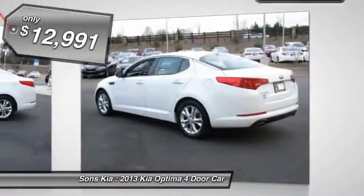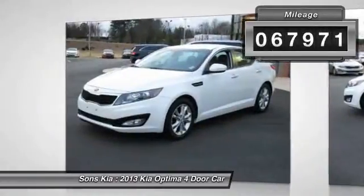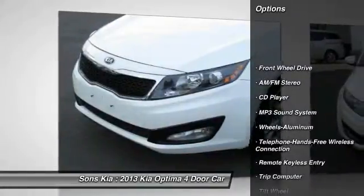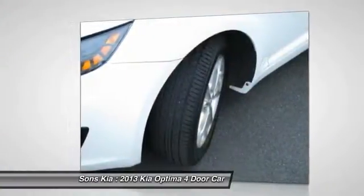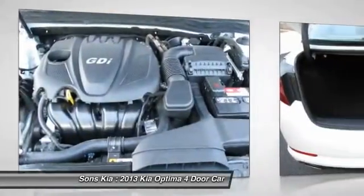below $15,000. This vehicle has less than 70,000 miles. Here are some of this vehicle's great options: anti-lock braking system, traction control, Bluetooth wireless data link for hands-free phone, power steering, air conditioning, front, cruise control, aluminum wheels, rear defrost, FWD, AM/FM stereo radio.